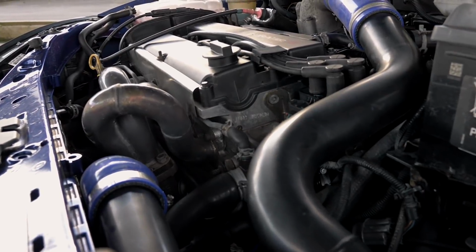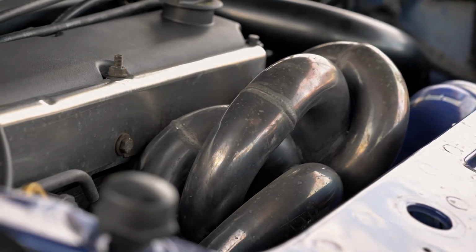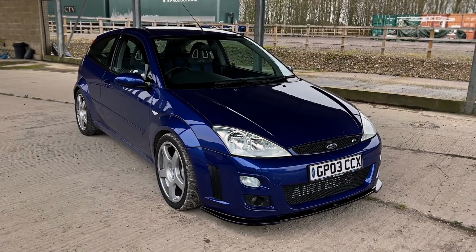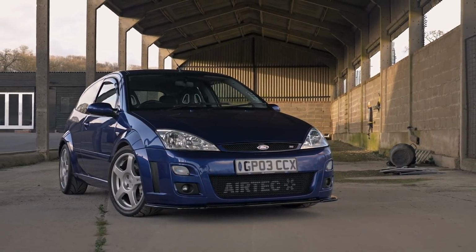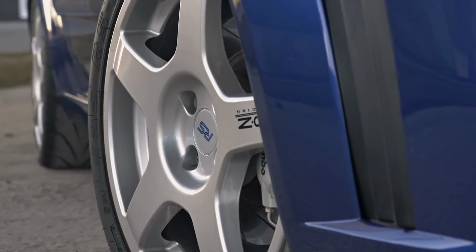This one is modified. 212 horsepower from factory, around 230 foot-pounds of torque. 0 to 60 was about 5.9 seconds. Top speed was 143 miles per hour. As you can imagine, the car being front wheel drive, it's going to be a bit of a handful. It did have a Quaife LSD from factory. The suspension was stiffened and lowered over the normal Focus, of course.